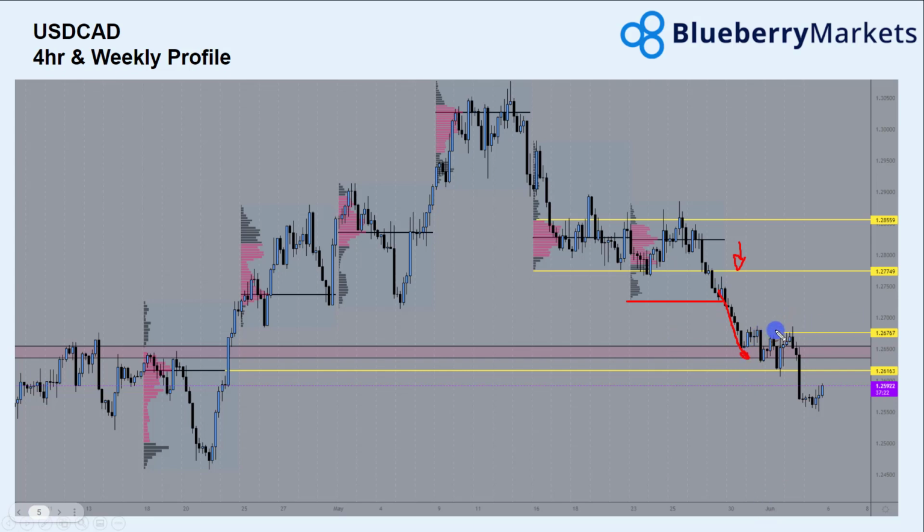Now, in the dollar CAD video, we were talking about this 126.76 level, and we wanted to see price close above this level in order to be a buyer of the market, and in the end that didn't happen. Price rejected it and we saw a continued sell-off in the market. So price is trading below this tested point of control now. Is price going to continue to the downside? We'll have to wait for next week to find out.